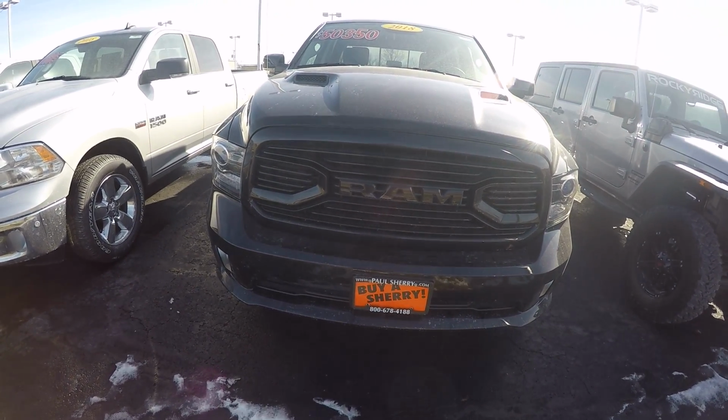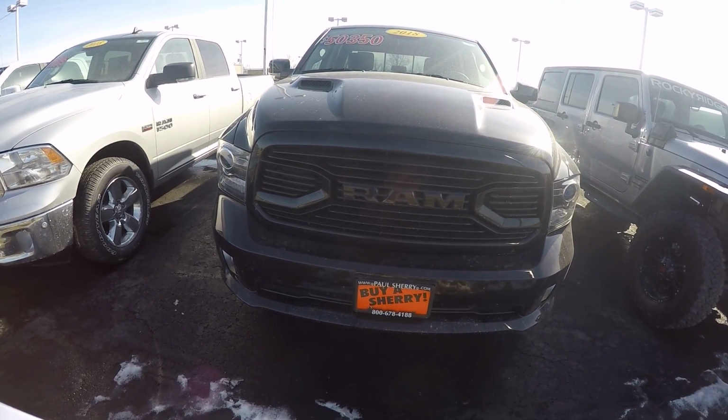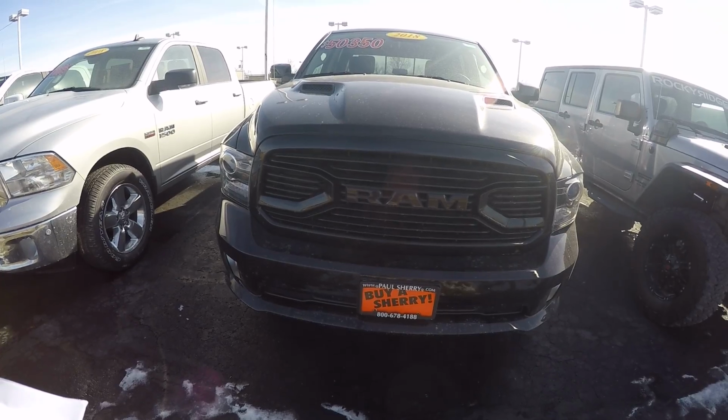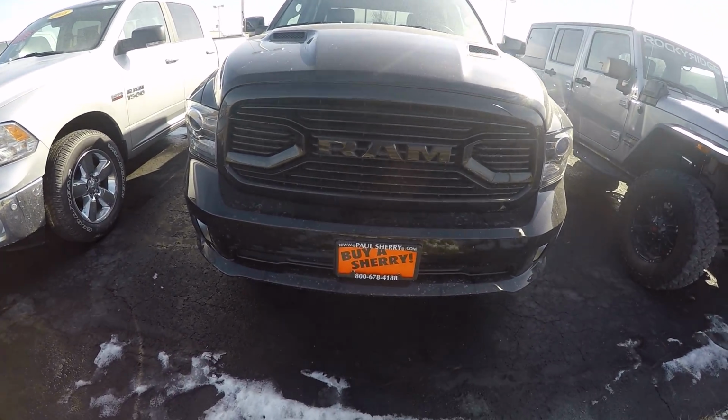Today we're looking at a 2018 Dodge Ram 1500 Sport. The stock number is 28208T. It is black in color.